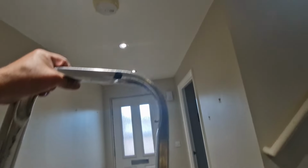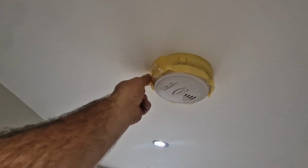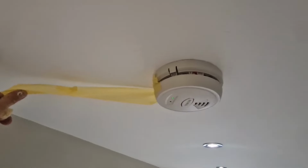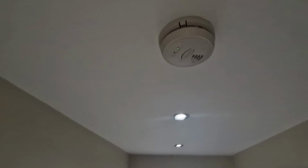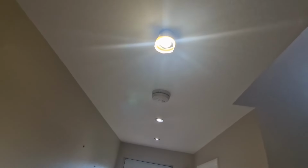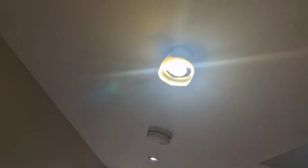The bite. Oh, smoke alarm. Don't rip, please don't rip. Nice. Clean. All the way around there. Lovely. Beautiful. We're doing well. Two lights to go. Two lights to go. All done.